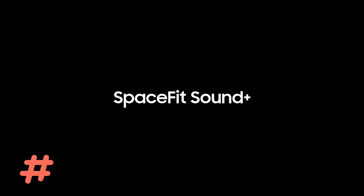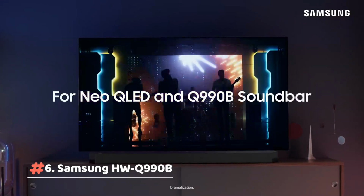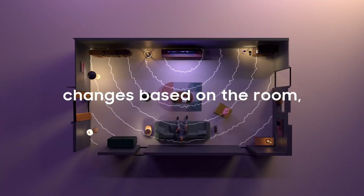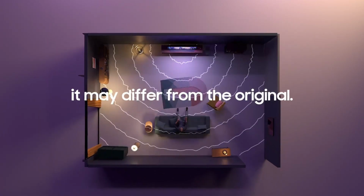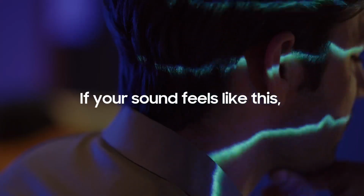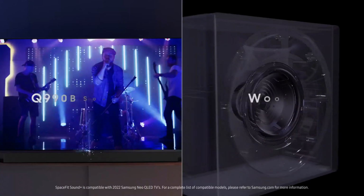At number 6. Samsung HW-Q930B. The Samsung HW-Q930B is the high-end Dolby Atmos soundbar system from Samsung's 2022 range, and it's essentially the upgraded version of the Samsung HW-Q950A above. Like the HW-Q950A, it delivers 11.1.4 channels of audio that it directs around and above, delivered from a combination of soundbar, subwoofer and 2 wireless rear speaker units.